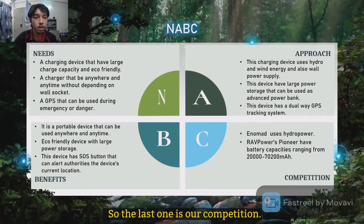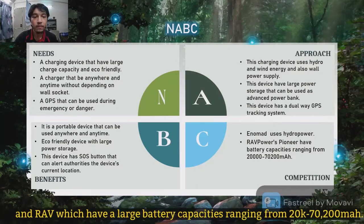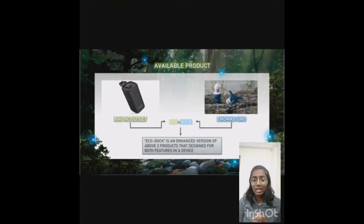So the last one is our competition. Inomet, which uses hydro power as its supply energy, and RAV Power, which has battery capacities ranging from 20,000 to 70K mAh. YUNOS. The Ecodock has the large capacity of the RAV and is able to charge up using hydro energy like YUNOS. Apart from this, we add a few features to the Ecodock, which is able to charge up using wind energy as well, and we add a few extra features like LED light and so on, and we also implemented a GPS tracking system in our Ecodock.